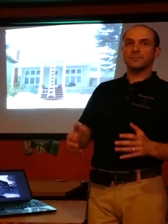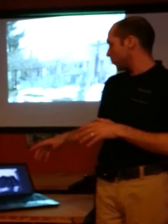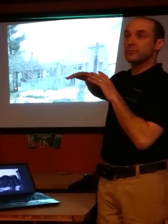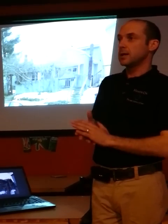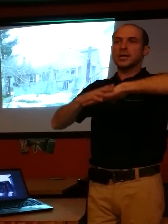When I get to the home itself, I'll take a look at it from across the road. That way you can take a look at the home from a macro point of view. You can see the house and learn a lot from the house from a distance. You can see if the lines are straight. You can get a good idea of which way the gutters are leaning.